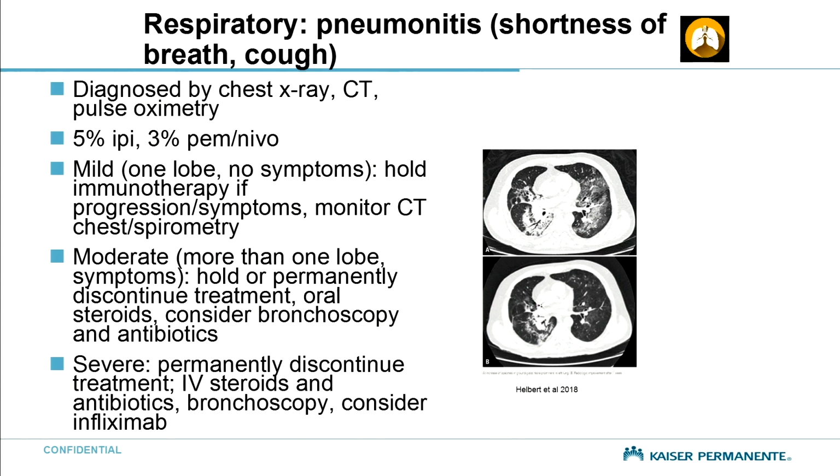If someone has moderate pneumonitis, meaning that there are symptoms present or there is more than one lobe of their lung affected, then we need to hold or permanently discontinue their immunotherapy. We need to initiate oral steroids, and we'll oftentimes have them meet with one of our pulmonologists. And in that case, they may undergo a bronchoscopy for further evaluation.